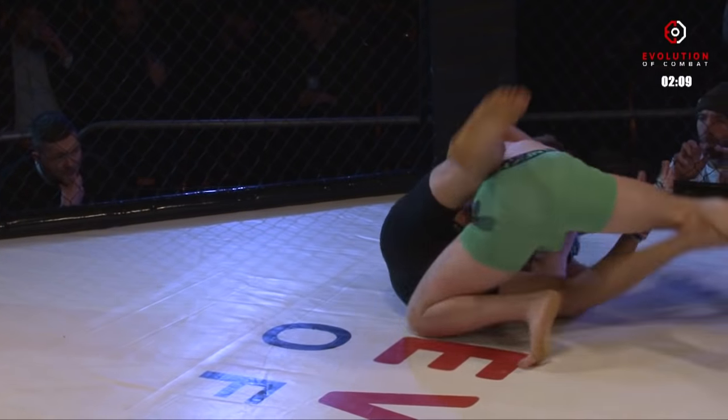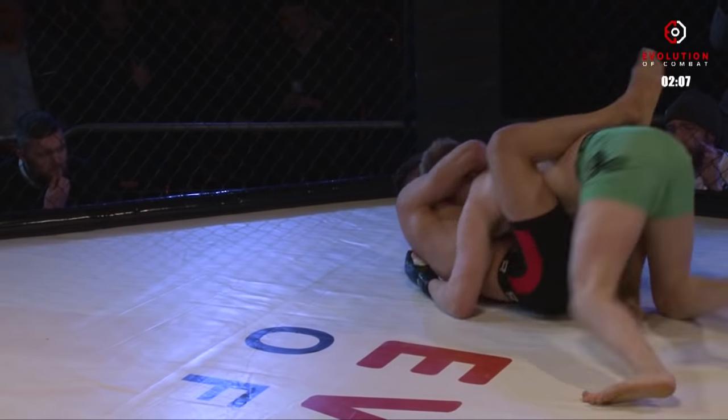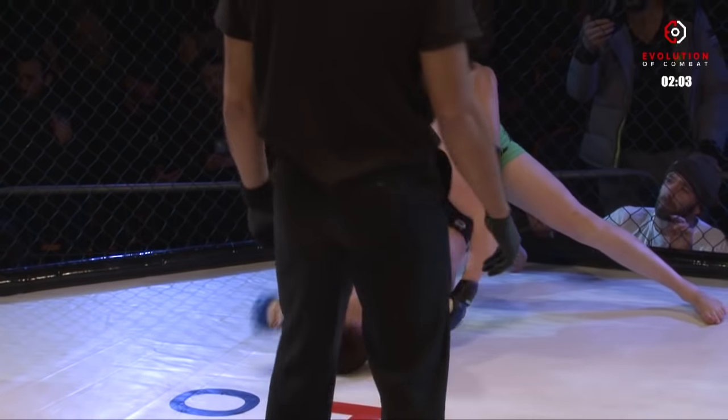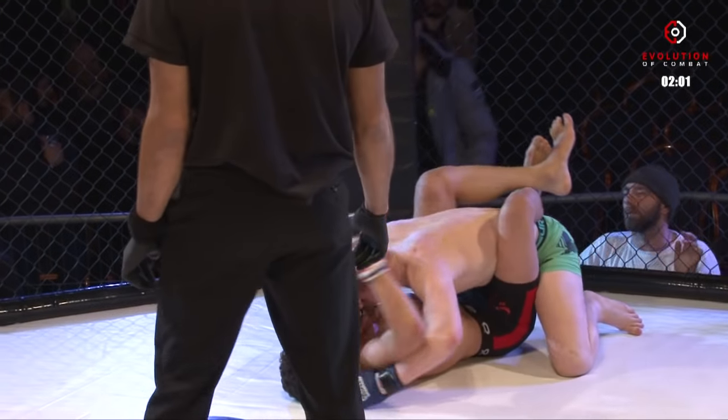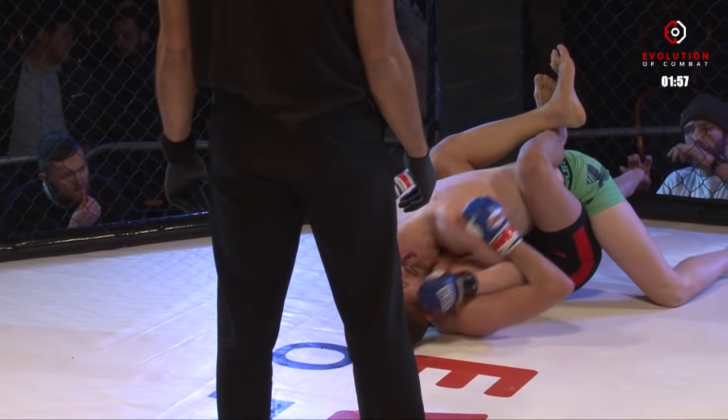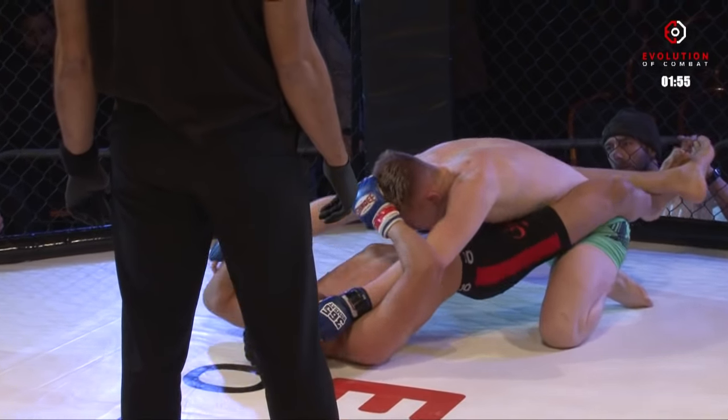Seen a very crafty game though from Kier. Nice. Kier looking to pass the guard. Kier's really impressed me with his grappling so far. Yeah, I'm extremely impressed by that. I was wholly expecting to see Hussein being a stronger grappler going into this. Again, it just goes to show how much times have changed.